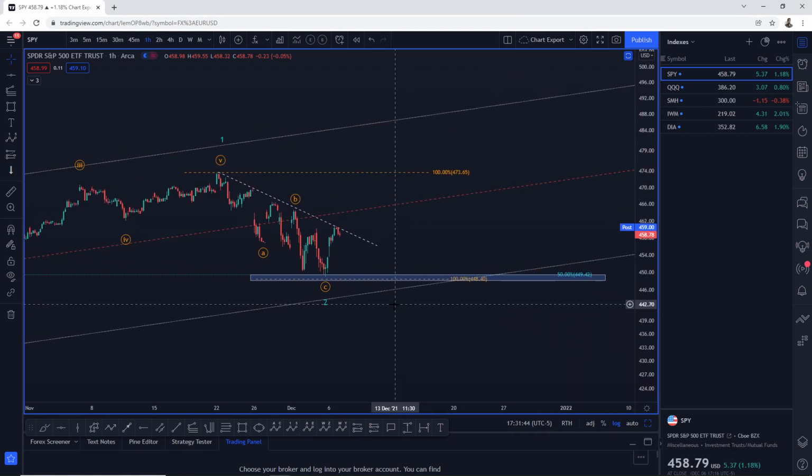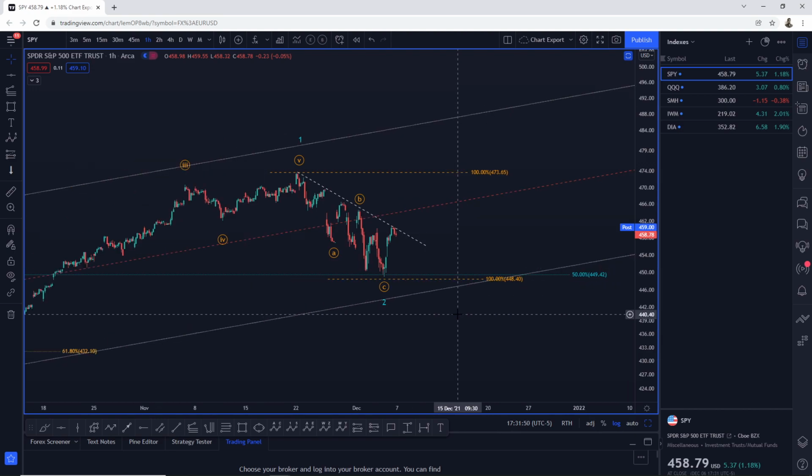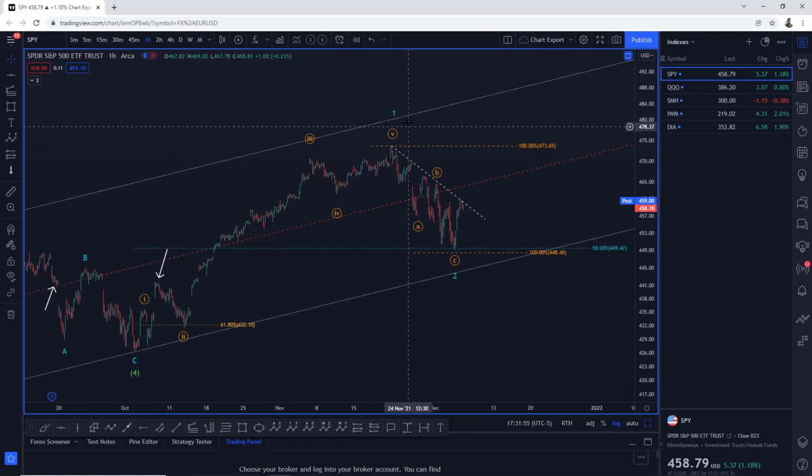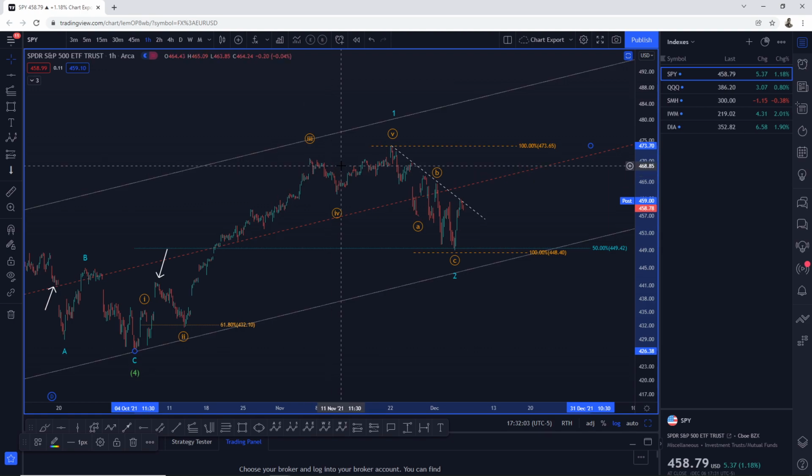Now, I've noted here, let me just delete this real quick, two fib clusters that are in confluence with one another. One being the higher degree fib level of the minor degree, here in blue. So this is the whole rally 1, 2, 3, 4, and 5, the wave 1. 50% of this entire retracement comes in at 449.52, which coincidentally found support on the wave 2.